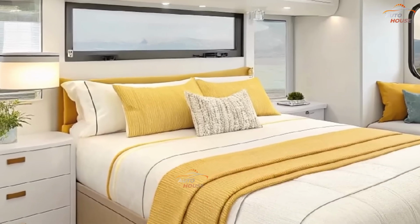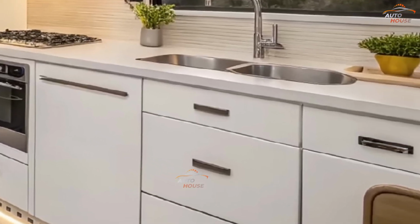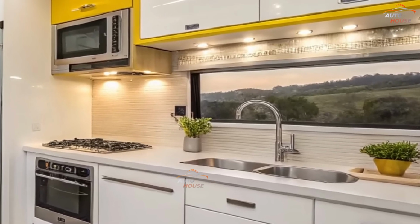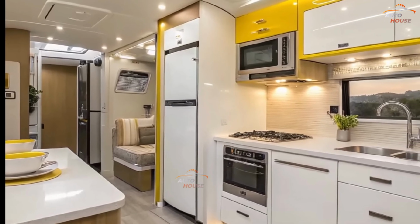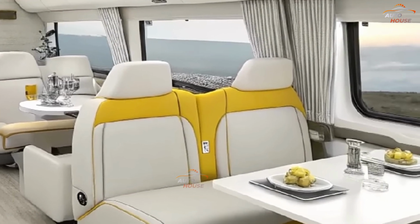A lavish master suite at the rear includes a king-size bed, customizable lighting themes, an entertainment system, and panoramic windows for immersive views. The spa-like bathroom offers a marble-lined shower, gold-plated fixtures, heated floors, and a smart vanity system. Every surface, corner, and material speaks of perfection and timeless class.